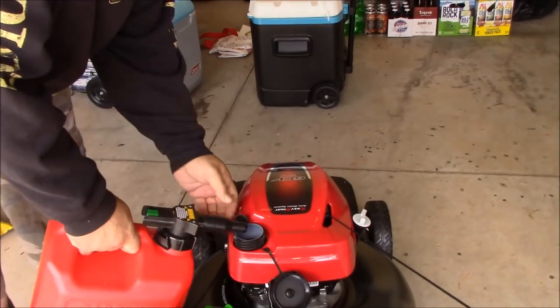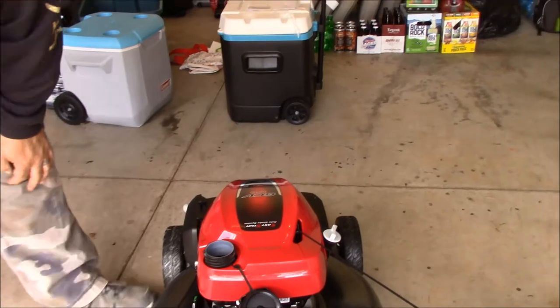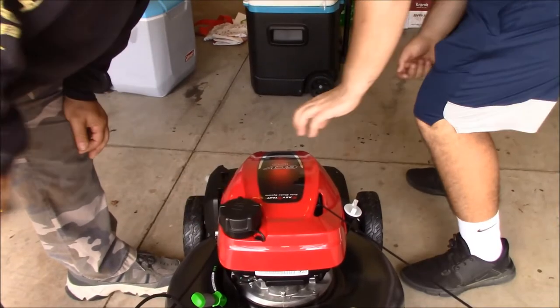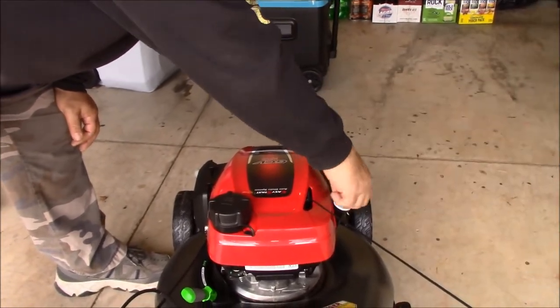Put a little gas in it. It's not full yet, and there's a reason for it, because we're going to have to top it off. Okay, so we got a little fuel in it. Nope, there's no primer. See, Steven wanted a primer a bunch.